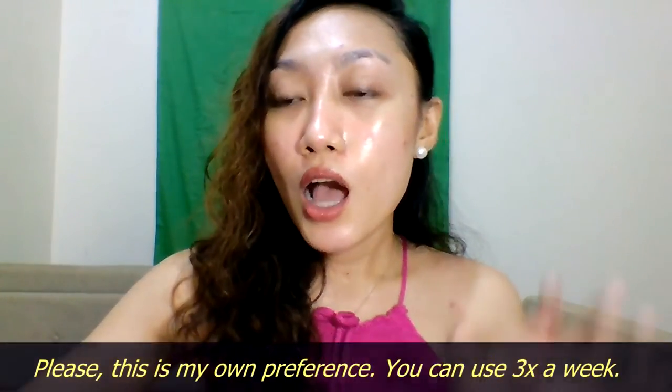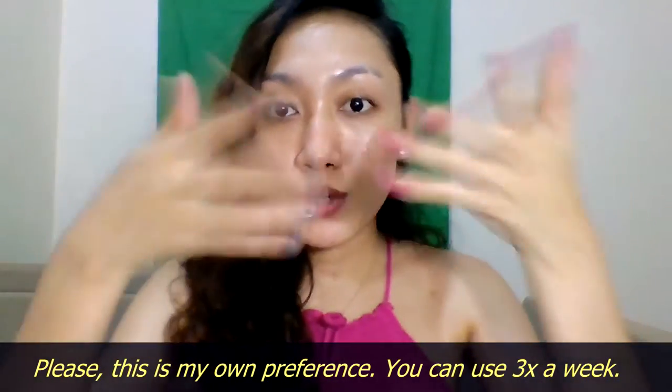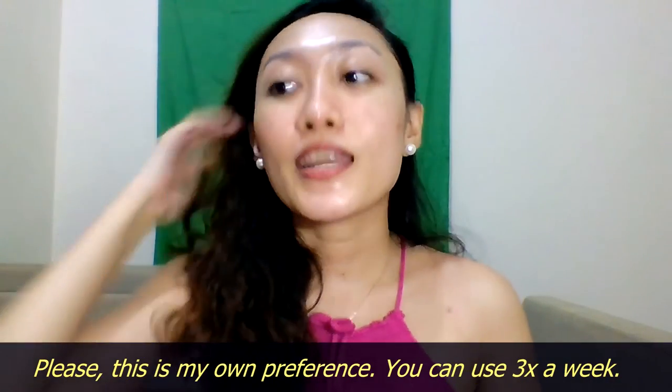I'm not counting because I have a lot of face masks. I have 4 remaining right now. When I use eye mask, I don't use face mask anymore. And I use face mask daily. That's the difference. I use face mask every morning when I wake up after doing my ritual and then before sleeping to moisturize my skin.